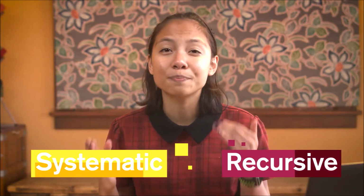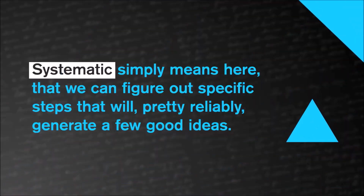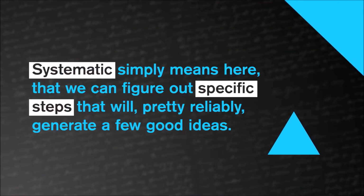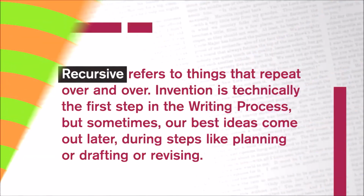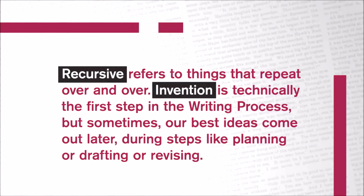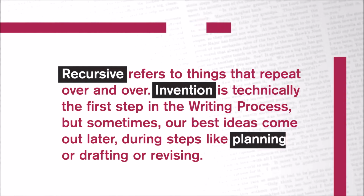Invention is both systematic and recursive, qualities which impact how we practice it. It's less complicated than it sounds. Systematic simply means here that we can figure out specific steps that will, pretty reliably, generate a few good ideas. Recursive refers to things that repeat over and over. Invention is technically the first step in the writing process, but sometimes our best ideas come out later, during steps like planning or drafting or revising. So we have to constantly come back to invention.